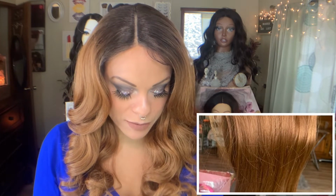I like to put little gifts in when I send wigs. And then there's another set of doe ears, so that is another cute thing. Those are so adorable. So someone is going to get those. It also came with this brush, which is nice.